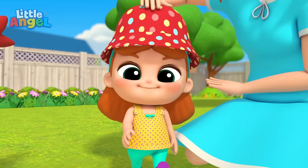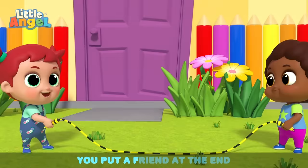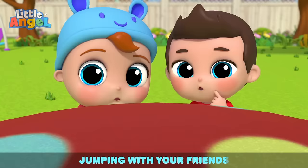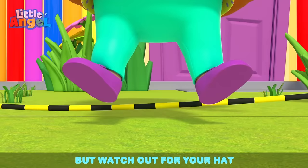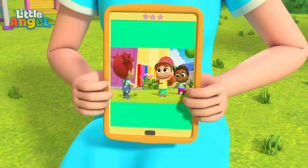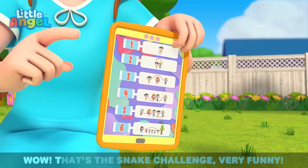Don't forget your hat, Mia! You put a friend at the end, opposite another friend. Jumping with your friends is always much more fun. You jump and skip the rope, but watch out for your hat so that it can't fly off. Wow! That's the snake challenge! Very funny!